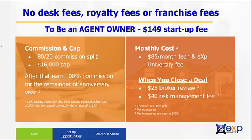Now, every single one of our agents pays an $85 a month tech fee, and that covers not only the technologies that we'll show you that we offer you, but it also covers all of the expense for our EXP cloud-based office. This is how people can come and coach with us. Earlier this week, I coached an agent from Colorado. I'm in Southern California, coaching an agent in Colorado. We do this every single week. It's not a problem.